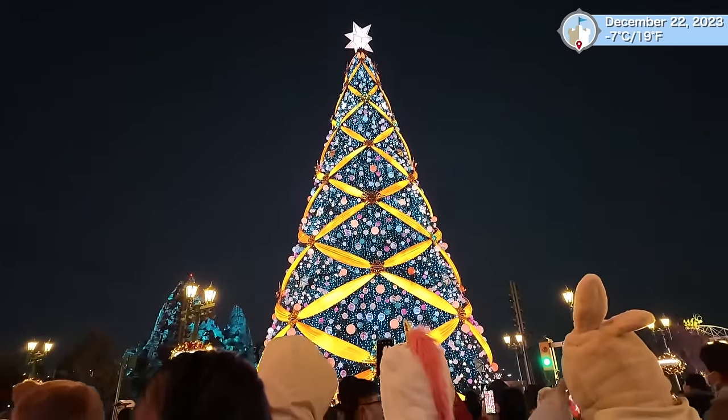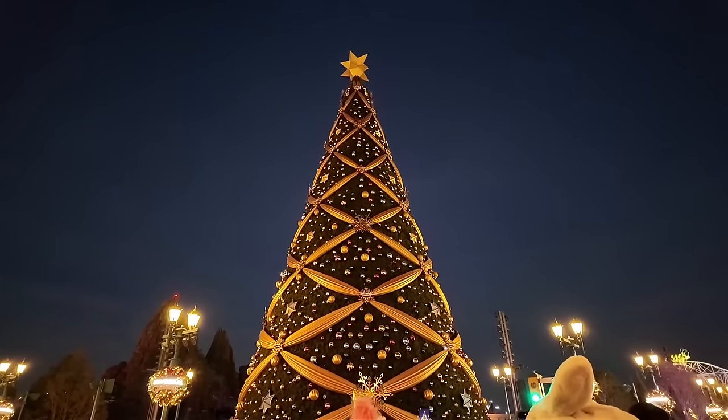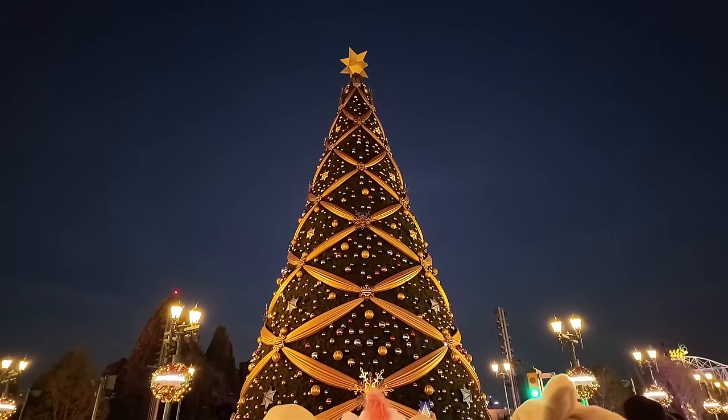Universal Studios Beijing is proud to present our sparkling Christmas tree spectacular.